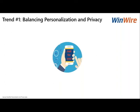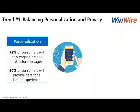The first one, and this is one that's really come up for me, I've done a lot of work with clients over the past several years around personalization. Personalization isn't anything new. Consumers want personalized messages. There's a recent survey that really stuck out for me that said 72% of consumers will really only engage with brands that tailor messages. If you think about the brands that you work with and buy from, you're looking for those tailored messages. If someone sends me a generic message, most likely it's going to go into my delete box, if I even read it at all.